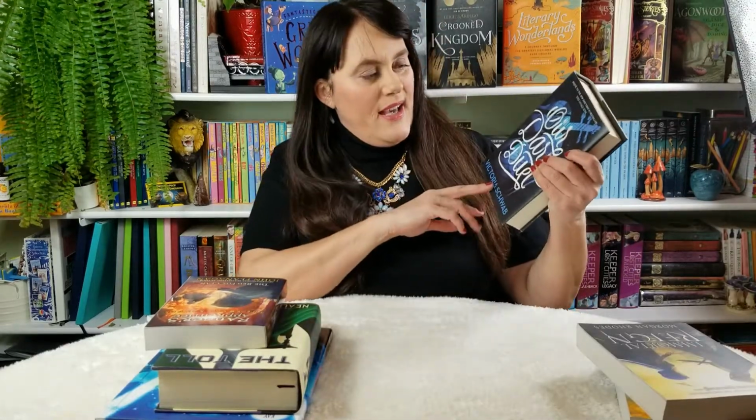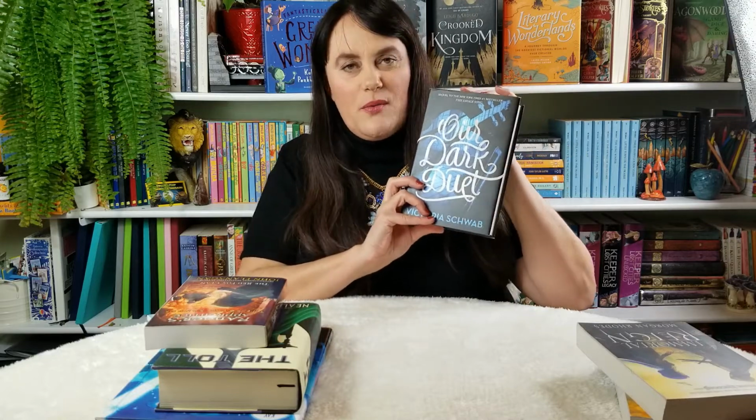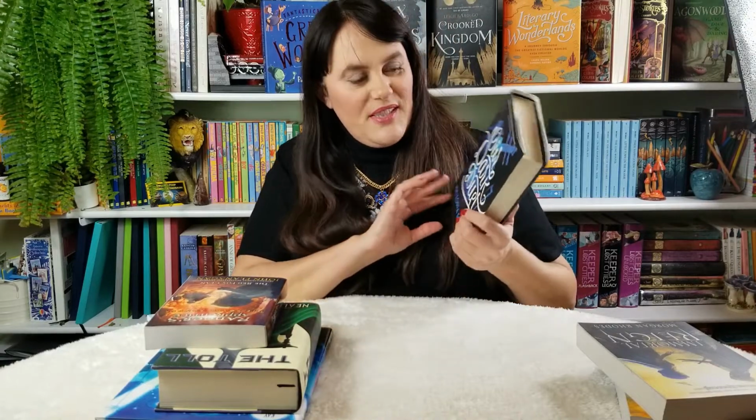All right, so I have 2 more books from that series. The next one that I have is Our Dark Duet by Victoria Schwab, and this is the second in that duology. The first one was This Savage Song. And I just realized this is a hardcover. The other one I have is soft. I prefer to have one or the other. But anyway, one of the things I love about Book Outlet is the price. So obviously this was a sweet deal.